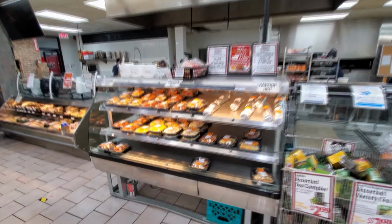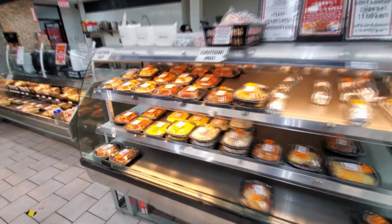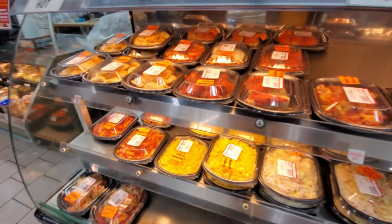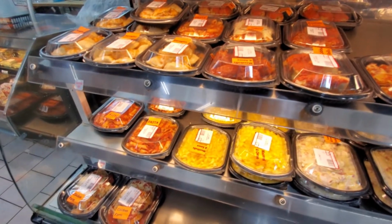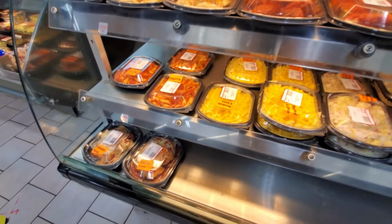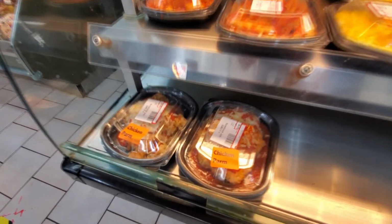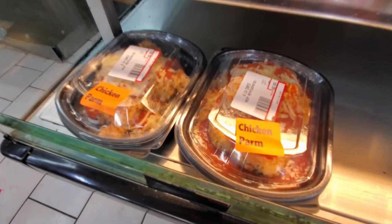I did years ago try their chicken parmesan in the ready to eat section here, and I think it was a single portion. I think they have single portion and full meals. So you can see that I think there's a chicken parmesan that I zoom in on here, and it was very good, very tender. So yeah, they do a good job of the ready-to-eat meals, and a lot of this stuff is also available in the freezer compartments just off to the side here at this end of the store.